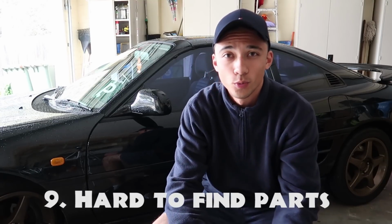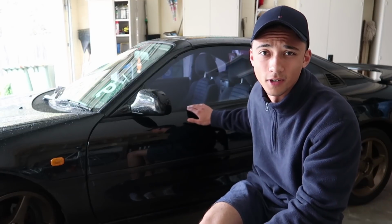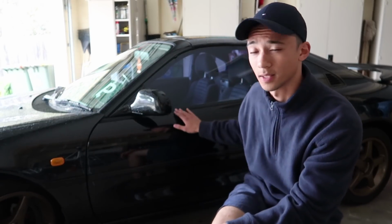So this car is older than me, 21 years old. It's the 1997 SW20 MR2. And because it's so old, and because they're so rare, it actually makes it very difficult to find parts for. Now this plastic trim right here is a very hard part to find if you don't want to go to Toyota and fork out like $400 or some stupid amount for 2 sides. So I had to spend a good month actually looking for these plastic trim bits. I got them for $100 each, which is not too bad, but it's still expensive and it's annoying that I can't just go to Toyota and buy a cheap little plastic part for my MR2.